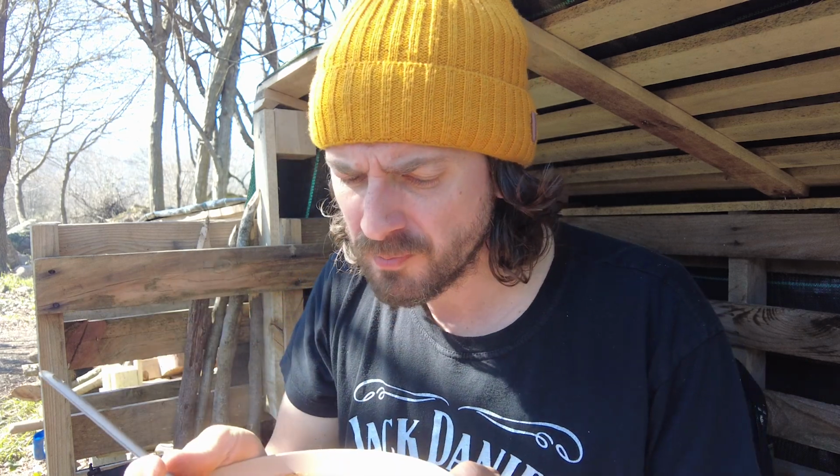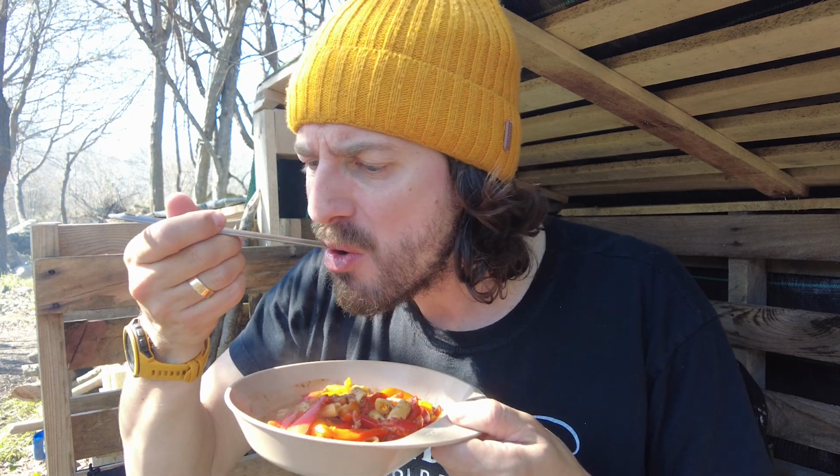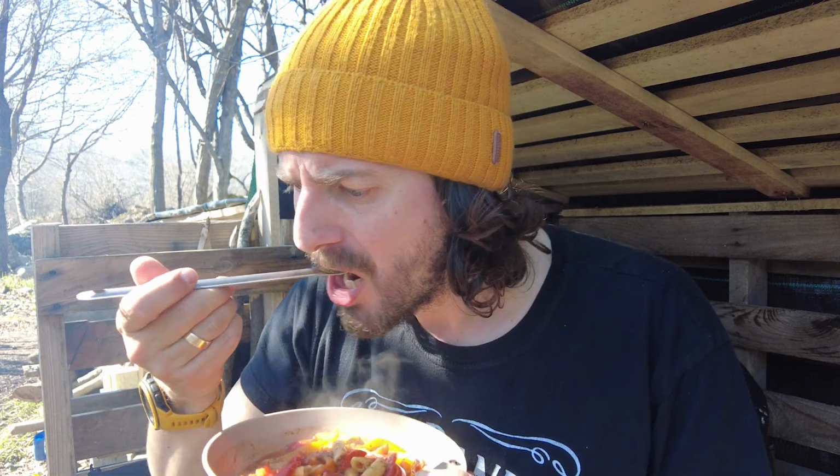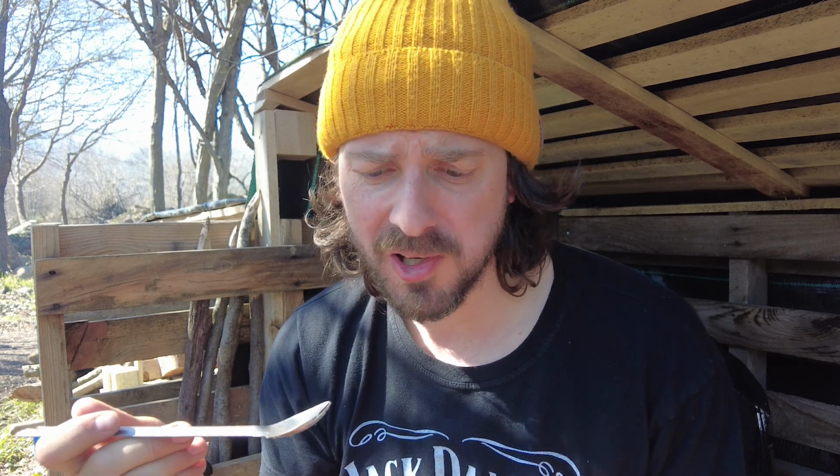So I'm starving. Let's give this a try. Wow, that is delicious. Sweet and spicy. The peppers are nice and tender. The pasta's good. I really needed this. A few minutes ago, I accidentally knocked my beer over and lost half of it. So I really needed something to go right. And that is great. Right, let's try this steak. That is so tasty. So much flavour. Delicious.